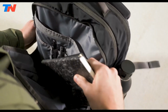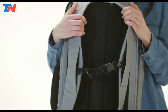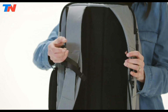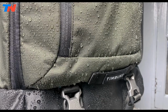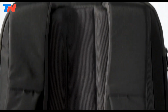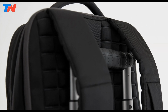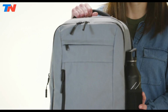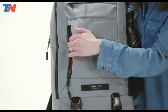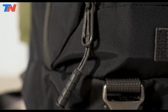Comfort features include padded straps, a ventilated back panel, and a removable sternum strap for heavier loads. Its durable water-resistant construction and waterproof bottom boot provide protection in various weather conditions. Travel-friendly elements, like a luggage pass-through and reflective tape for visibility, make it ideal for commuting and travel. Combining practicality, comfort, and durability, it's perfect for daily use.